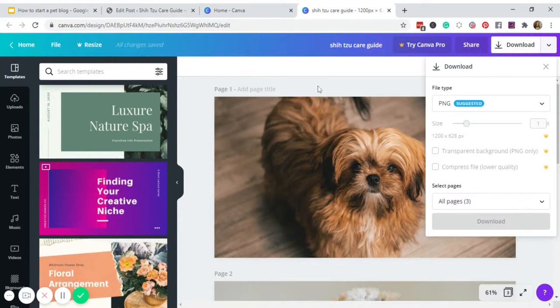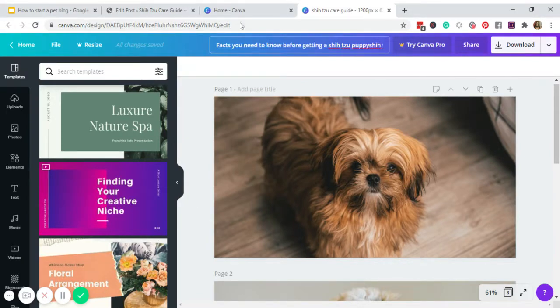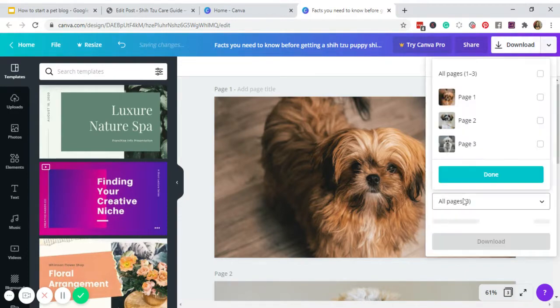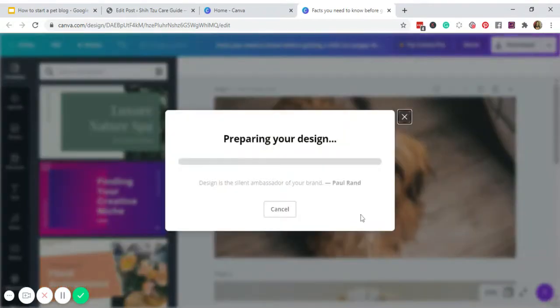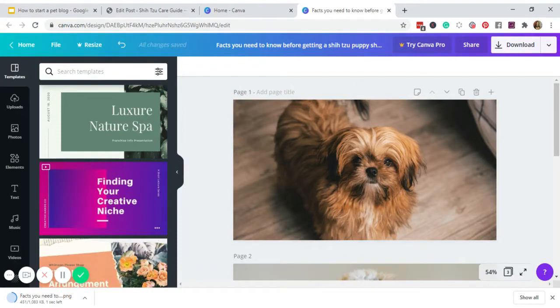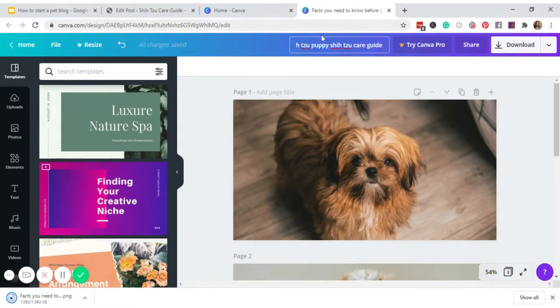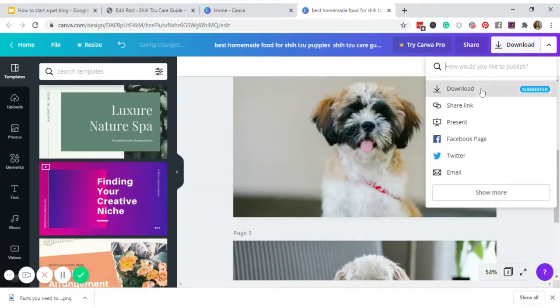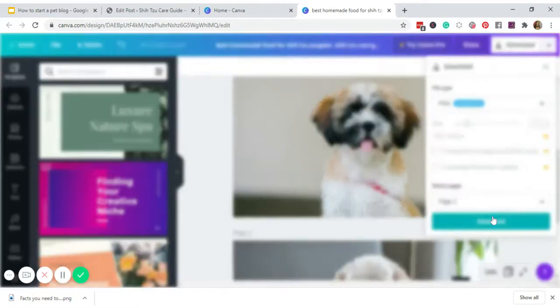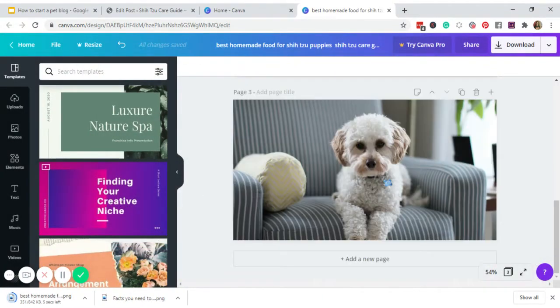So this is one. And don't forget to rename your featured images. Use the title of the blog posts. Okay, so that's one. Okay. And 2. And then 3.